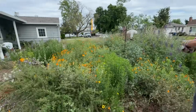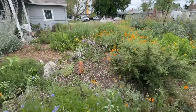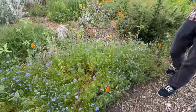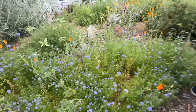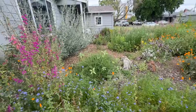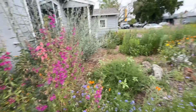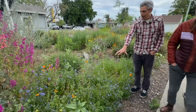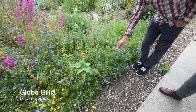And of course it requires some maintenance. So what we have to do is, I'm constantly out here pulling out things as they're going to seed, or letting them go to seed, and then pulling out the dead plants. Yeah. So do you let things seed themselves? Oh yeah, absolutely.